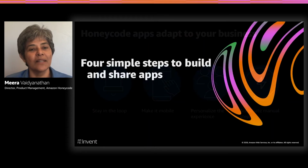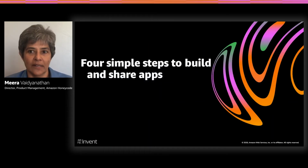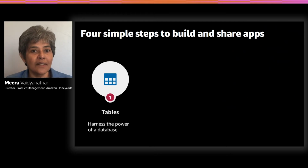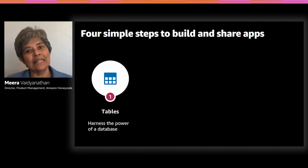Now, I want to tell you a little bit about Honeycode and how it works. In just 4 simple steps, you can go from an idea to a working app, and your team can use this app immediately. And depending on the complexity, this duration can be anything from a few minutes to a few hours.